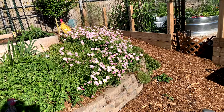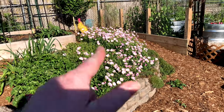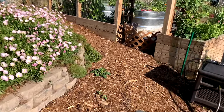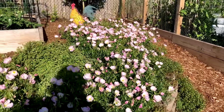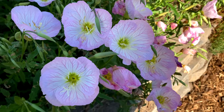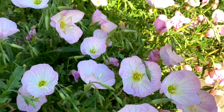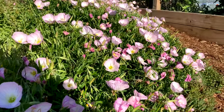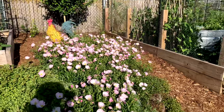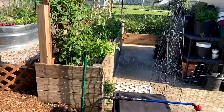Check out the Mexican primrose. Look at that. And this isn't even in its full glory. You can see I'm experimenting with some of my garden art, switching it up. Look at them. They are just so beautiful and they still have a ton of buds. And it's just like a carpet of pink. So, so pretty. This is starting to go too.